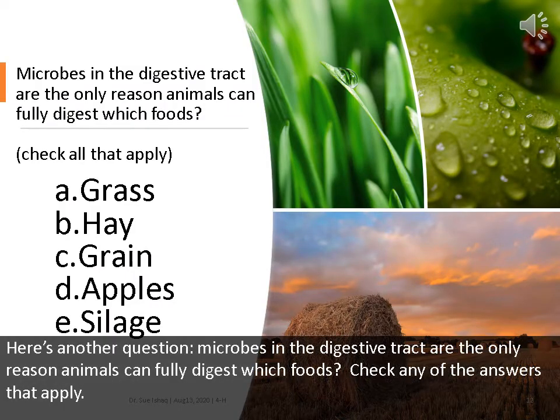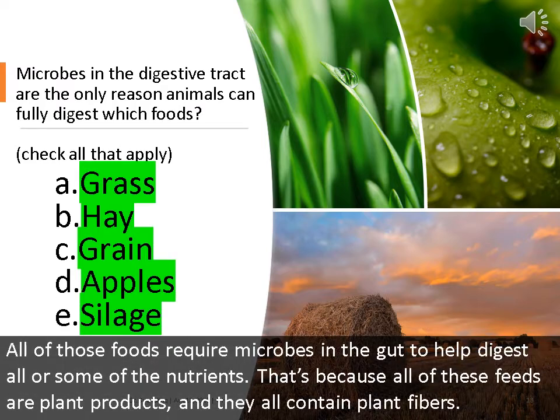Here's another question. Microbes in the digestive tract are the only reason animals can fully digest which foods? Check any of the answers that apply. Grass, hay, grain, apples, or silage. All of those foods require microbes in the gut to help digest all or some of the nutrients. That's because all of these foods are plant products and they all contain plant fibers.